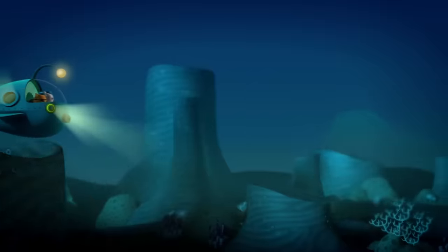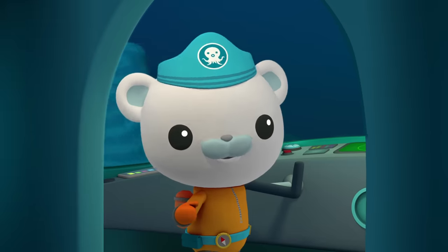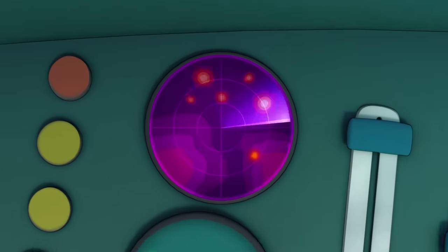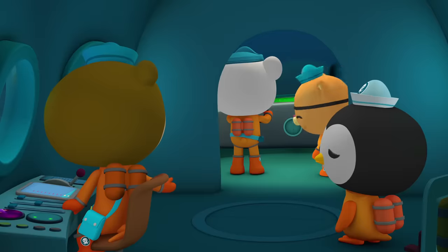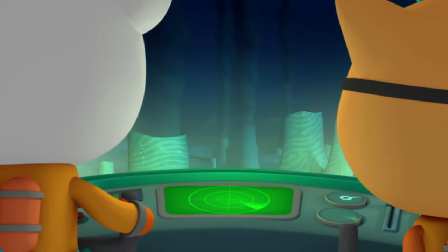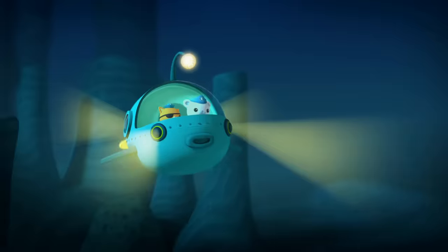It's awfully quiet down here. Captain, what's that sound? That's just our propeller, Peso. It always makes that sound. What about that? There's something very hot up ahead. Shiver me whiskers! Is that smoke? Whoa!